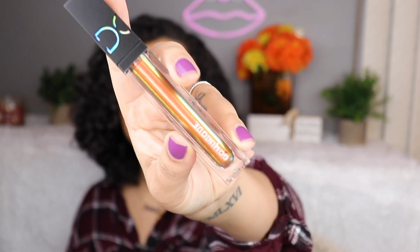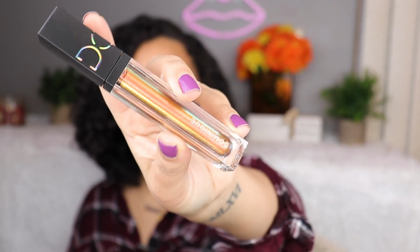But these were the ones, I think I have 4 shades here. Yeah, it looks like 4. These were the ones that really stood out to me. So this is the shade Pretty Wild. Like I said, you can see, I feel like these are a duochrome almost. They kind of remind me of the Natasha Denona formula.